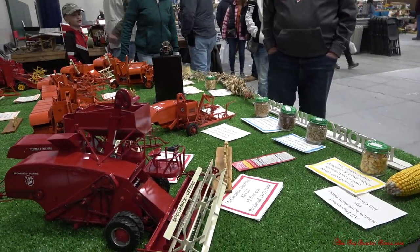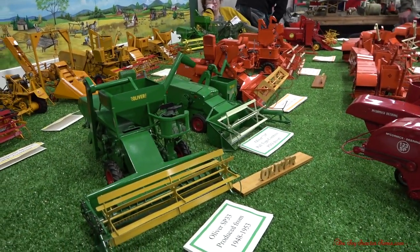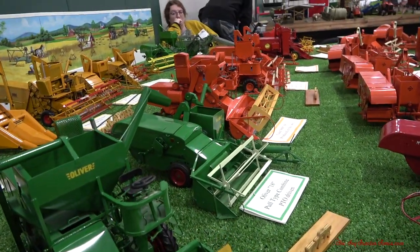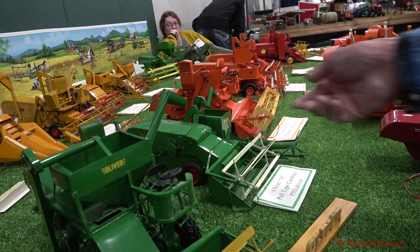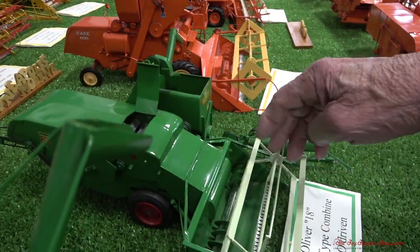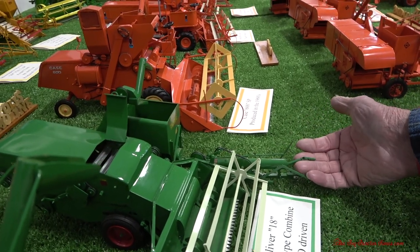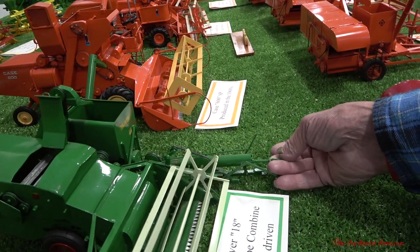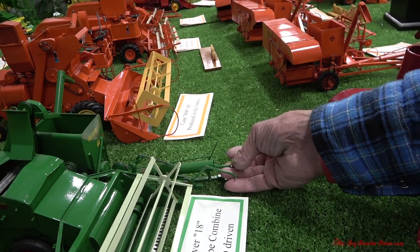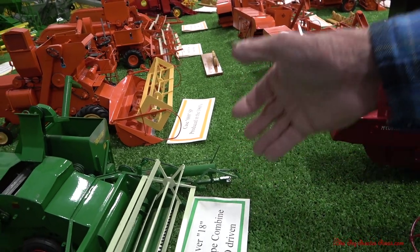Very nice. And then Oliver was another big brand in harvesting. There we see the Oliver 18, which is one of the combines that I owned quite a few years ago. It's got the cylinders, everything in it. And then the PTO shaft, it was PTO driven, so you had to have the little universal joints for the PTO that you make from a 3/16 brass rod.